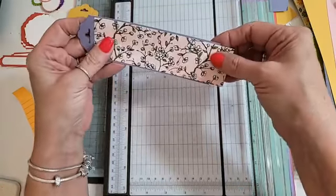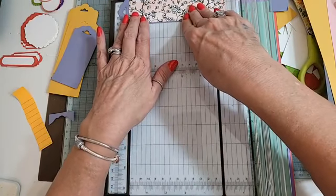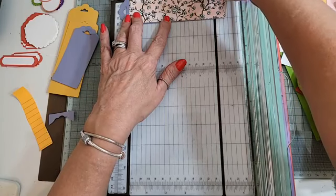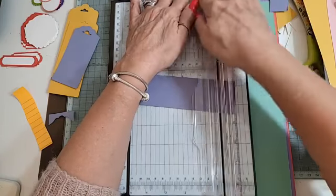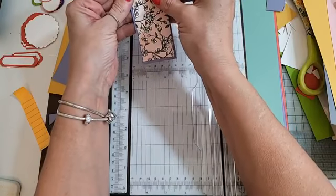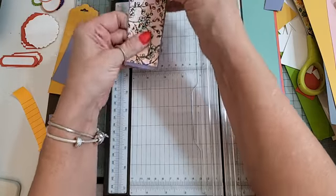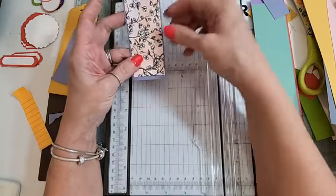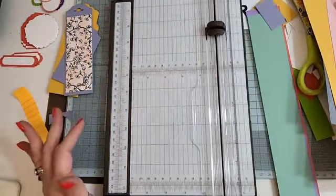Oh, what is that? By that. Let's have a look. So we want to go to... Oh my gosh, why won't my brain work? Up there. Cut it down to about there. And look, we already have a bookmark kind of made. Look, so you could put that on there, and then you could add something to it, right? So you can have some of these already made up. It's just a great way to use up your DSP.